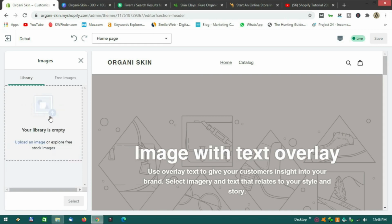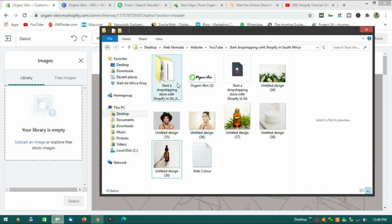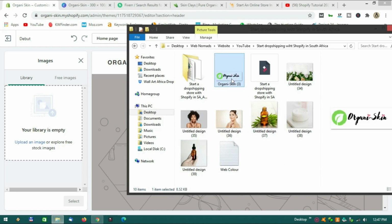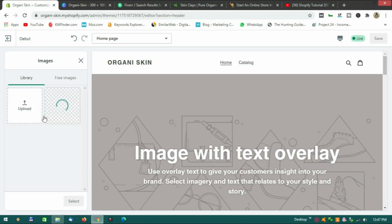Before we upload an image, what I like to do is create a folder for my e-commerce stores and for my websites I'm building. In this folder I've got my different images I want to use, and also the website colors I want to use, and here is my logo. So this logo, I'm just going to drag it over here. It's going to import it or upload it, and once it's done, you will see my logo right here.